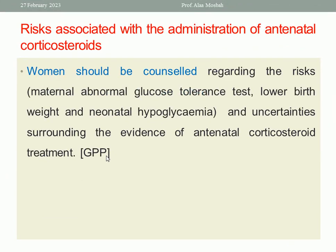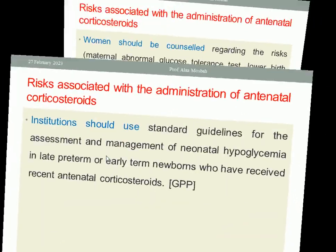What about risks associated with administration of antenatal corticosteroids? You should discuss with the patient that there may be some risks like maternal abnormal glucose tolerance test, lower birth weight, neonatal hypoglycemia, decreased length of the baby, decreased head circumference, maybe developmental problems. Okay? So you should counsel the patient about the risks and uncertainties surrounding the evidence of antenatal corticosteroid treatment. And this is a good practice point. What else?